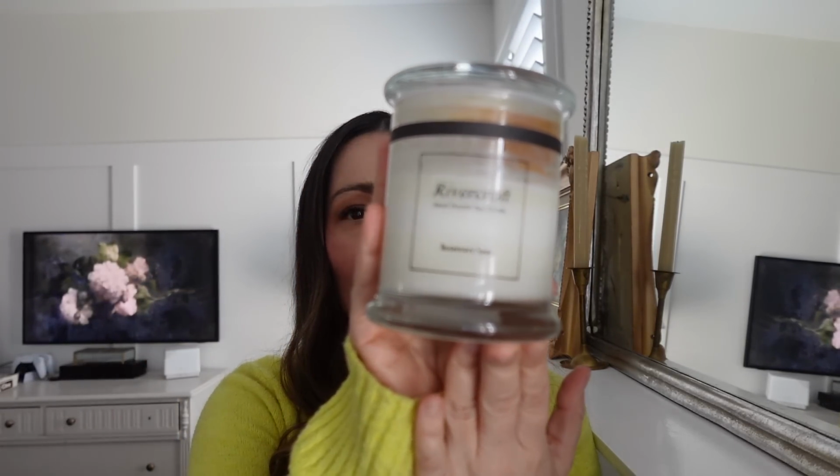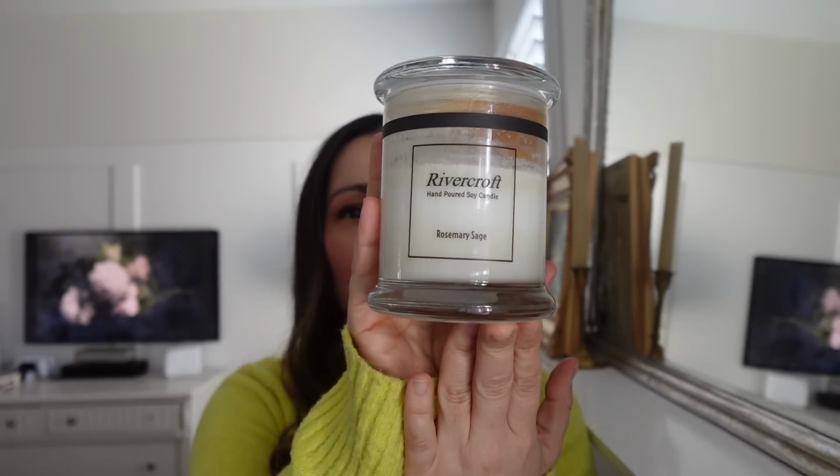The second item I found was this beautiful candle. I love the packaging on this candle. I think it's just really pretty and simple. I love that this is created right here in Canada. It's a soy candle.